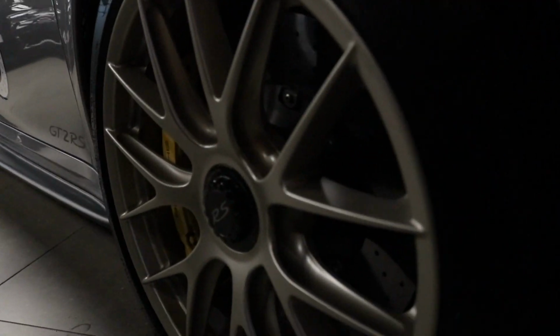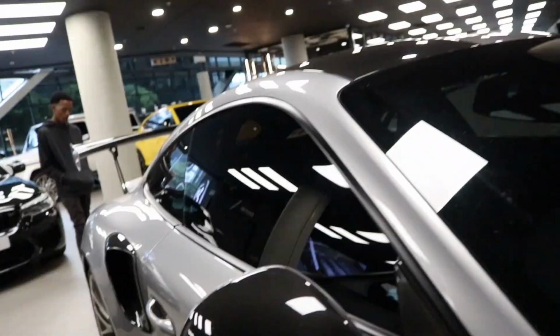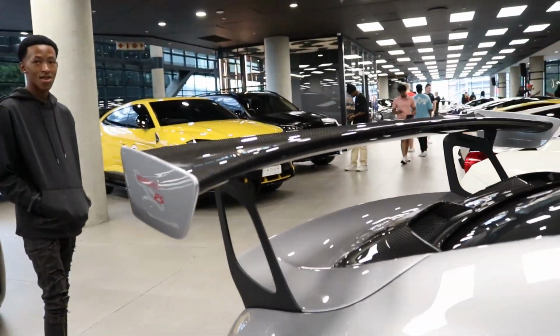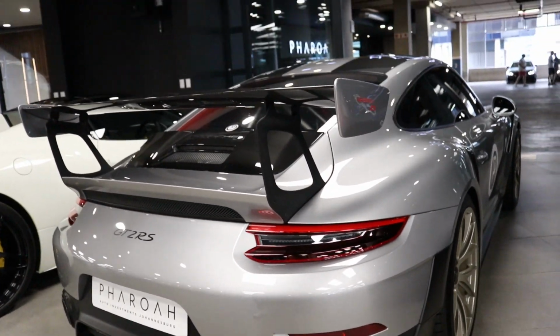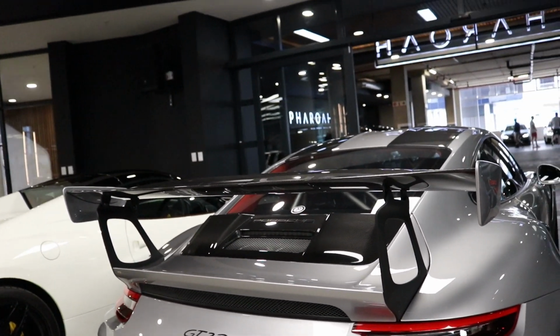Oh, but there's magnesium wheels. I think it's called magnesium wheels, boys. We need to get into this supercar content. Look at this wing. This thing is 0 to 100 in 2.7 seconds.